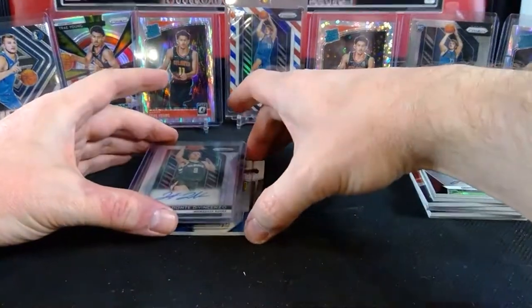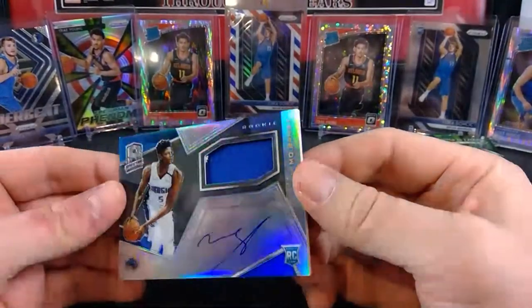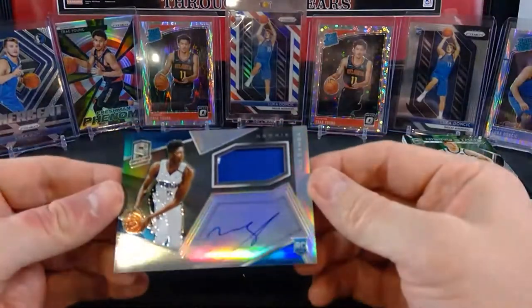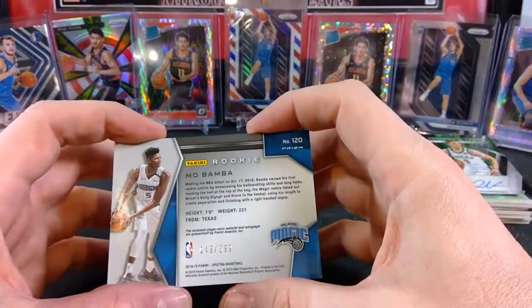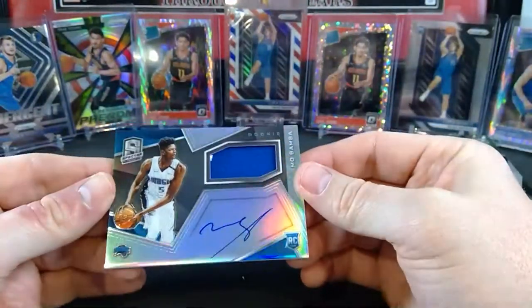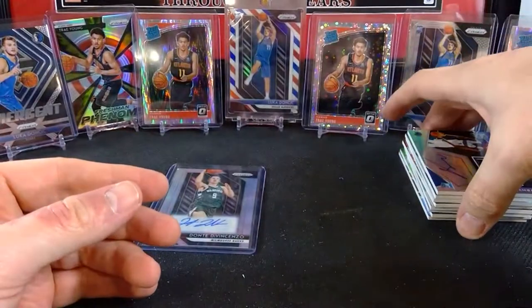All right, last card is a Mo Bamba RPA. I'd call it a tube color because there's like a little white there, but no, it's just, yeah. It's a silver RPA. It's a silver Prizm RPA, 46 of 299. Not the right blue, but hey. What are you going to do? We'll have to do this again. It's too much fun.